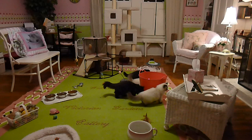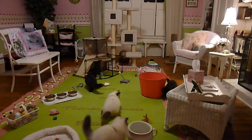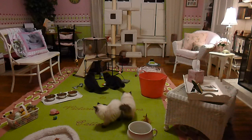Right now they're looking for the bug. They're playing with the bug on the floor. We haven't brought out the bug a whole lot this time with this litter because they've had so many other toys to play with. They're just real sweeties.